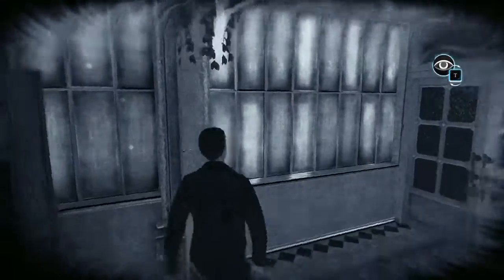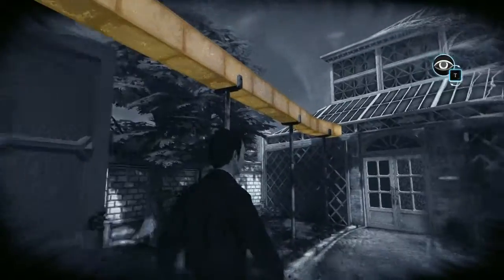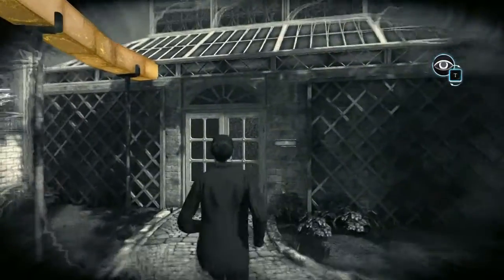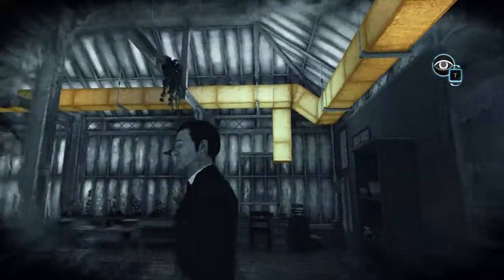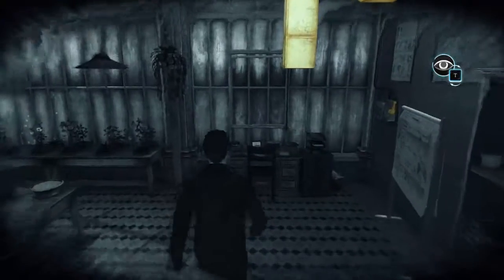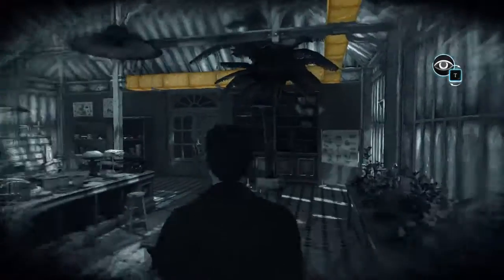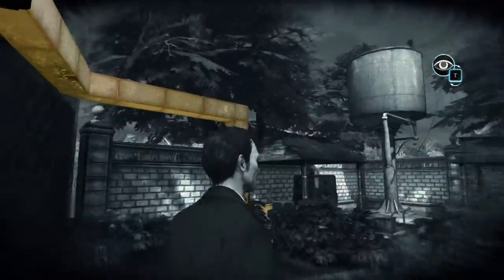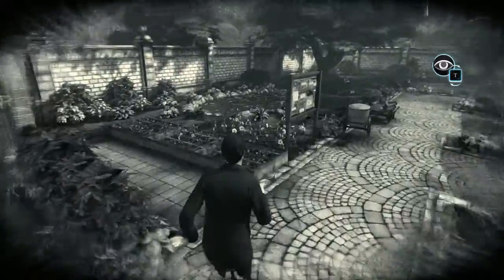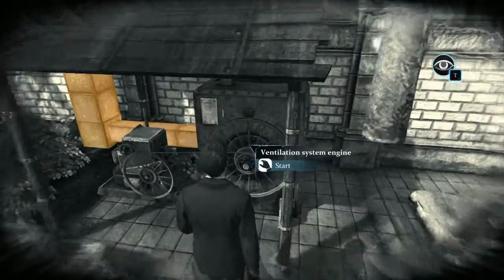And then, okay, it goes up here, alright. The ventilation duct goes through this building. It goes around there, and there's an outlet here, and there's a control here as well, alright. Controls are there. And then it comes this way. To here, start.